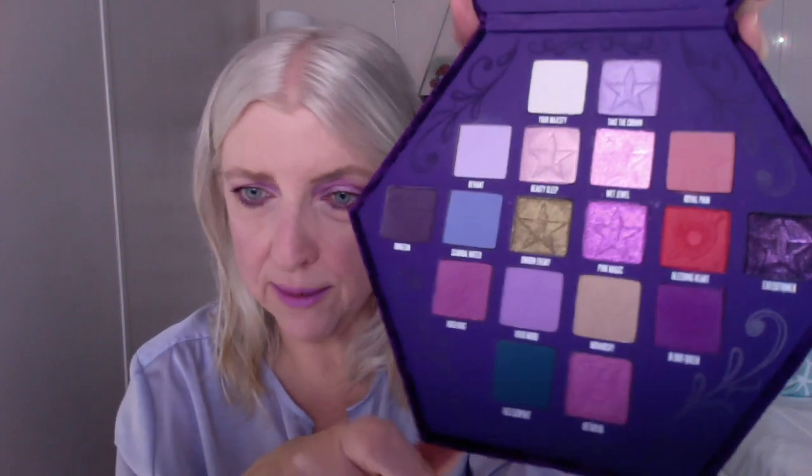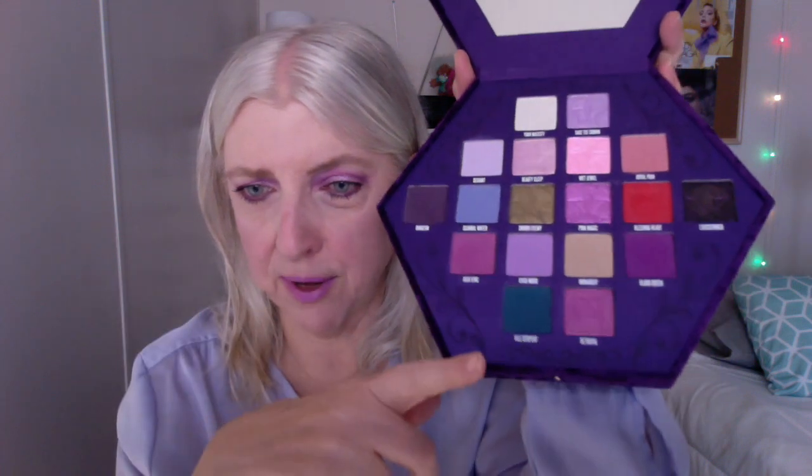So you have 18 shadows. Had to stop and count them off camera to make sure. Yeah, there's 18 shadows in there. And I already told you the price, $54. If you look at the packaging behind the shadows, you've got sort of that fleur-de-lis type pattern, but not. It's not fleur-de-lis, but it's along those lines. And it's down at the bottom too. So the packaging is very pretty, and it's heavy.